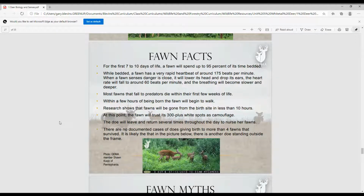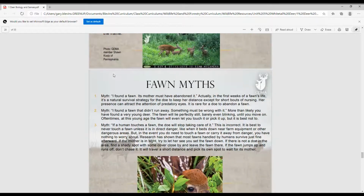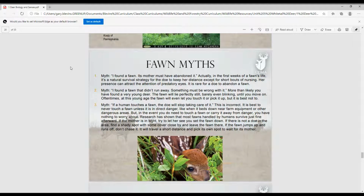It says there's no documented case of a doe giving birth to more than 4 fawns that have survived. So twins, triplets, common. Quadruplets, not very common, but possible. Past that, there's not any confirmed cases that it happens. So, some myths about fawns. I found a fawn, and some mother must have abandoned it. That's not true. We already discussed that they hide them. That's intentional.